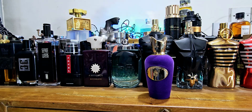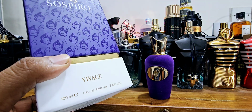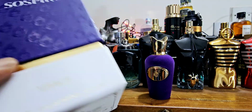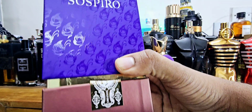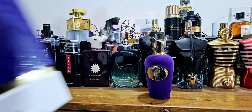So this one, the box, okay, back in the days, Sospiro's boxes are like this. The name of the perfume is here, with the EDP concentration. At the side, it will be sealed like this when you get it. I think it will most probably also have plastic wrapping, as far as I remember, because I did review another fragrance which I got. This was Sospiro's, I think, Diapason. So I think it's the same line.